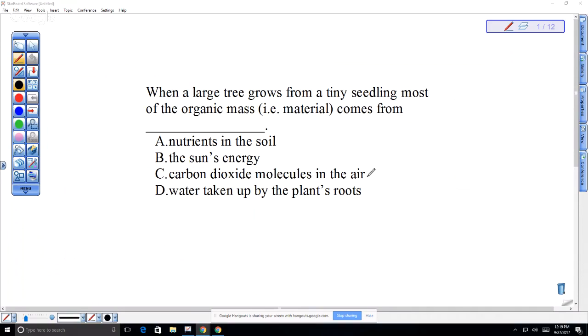Okay, so that's a little bit different from energy. Remember, energy is needed to capture the carbon from the atmosphere. There are some nutrients in the soil, like nitrogen and phosphorus, which plants need, but that's not the majority of the mass. And if a plant dies and dries out, it still has mass, even if all the water has evaporated from it. Okay.